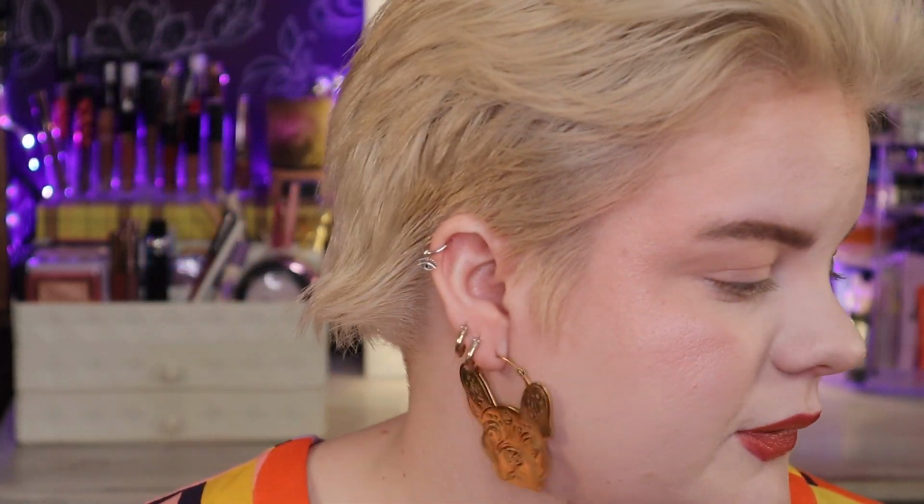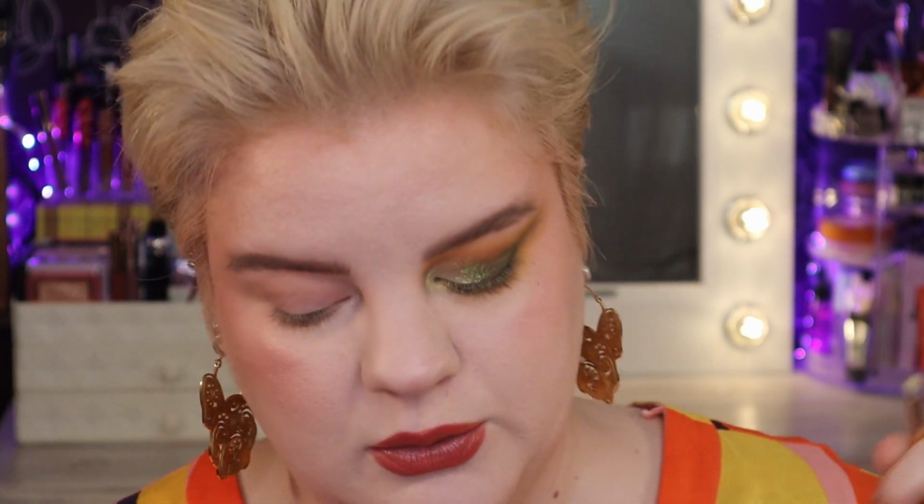What do you think? Okay, I'm gonna do the finishing touches on this eye and I will be right back. Okay, so this is the finished look number one. I just put on mascara. The mascara I'm using is the MAC Stack.